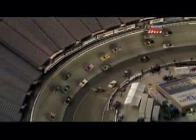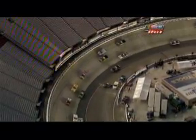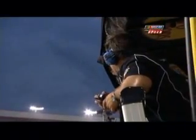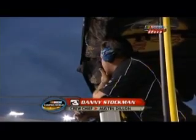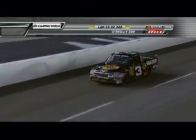Chris Jones down on the bottom just couldn't seemingly get his car over to the left far enough, and added insult to injury by hitting Austin Dillon again. Danny Stockman, the crew chief for Austin Dillon. Those guys have worked extremely hard on the front of this truck already today, and it looks like they're going to have to go back to work, right?